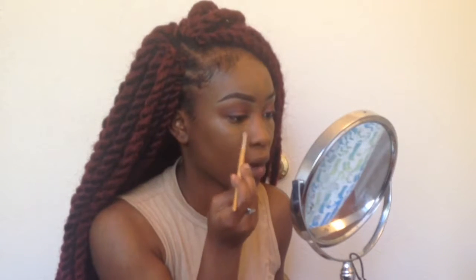So I'm going to be taking a flat brush like this and just blending it out, since there's really not much to blend out.